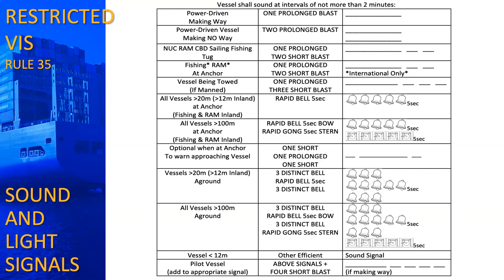I know the answer to this, but it's all you. Are horns only used during bad weather?